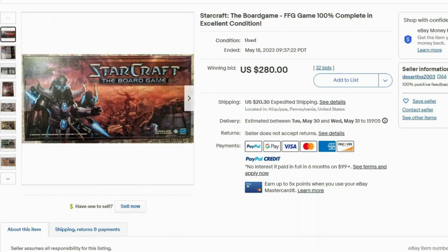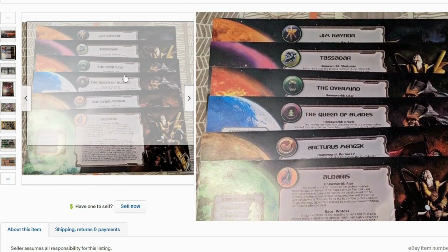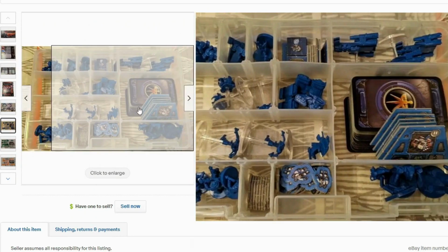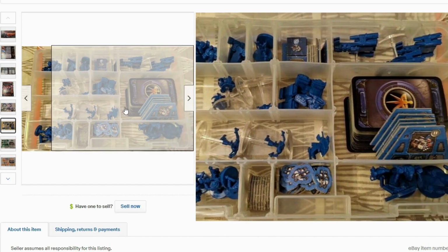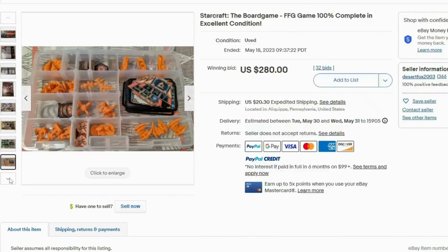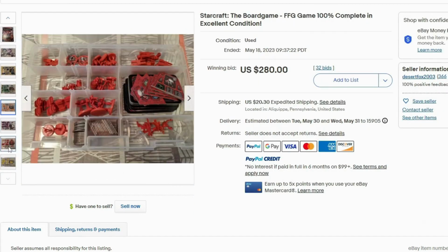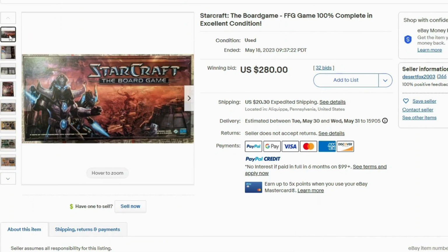This is StarCraft. So this is a little bit more of a fantasy sci-fi game. And we can see some of the info cards here with the different worlds. And I noticed that in this one they have a lot of different color coding here. So depending on where you're from, there's a blue world, a green one, an orange, purple, and red and yellow. There's a lot of worlds. And this sold at auction for $280 and $20 shipping.